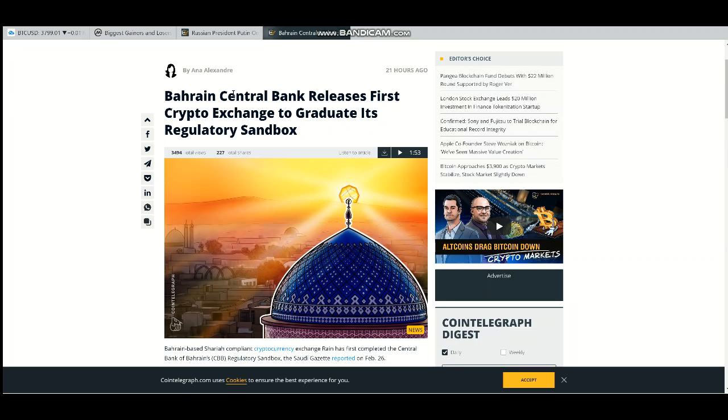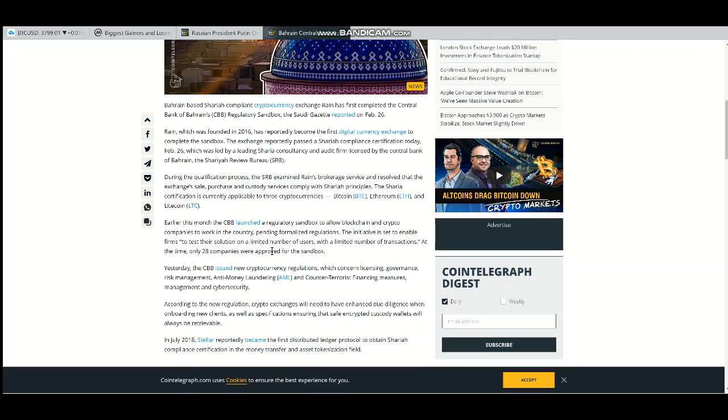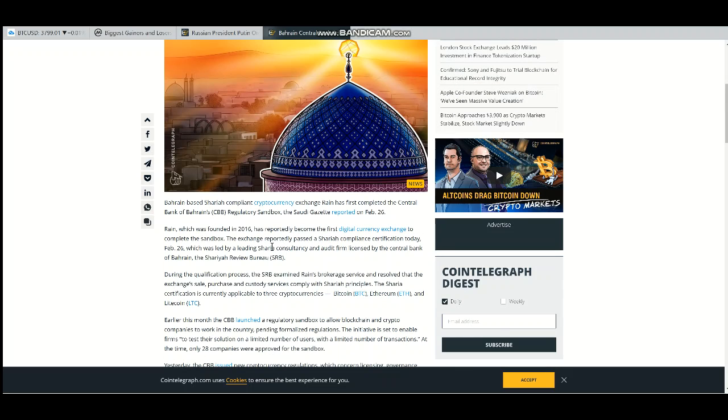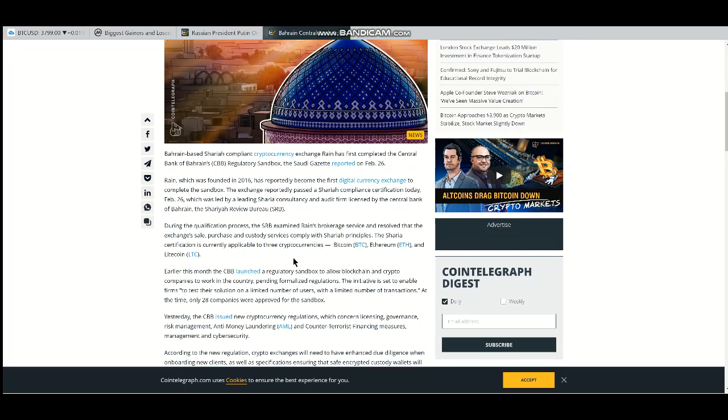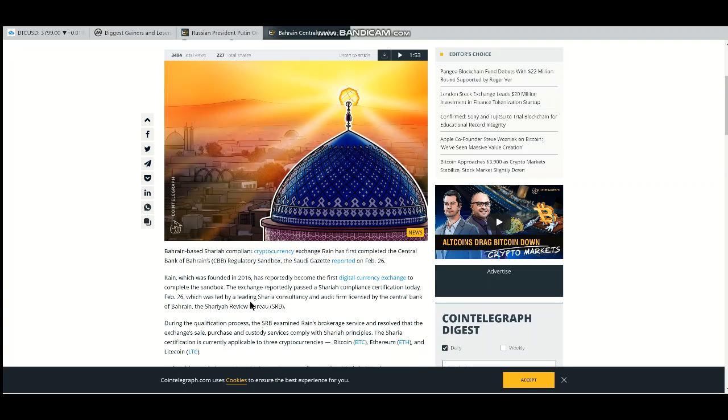To add to that, we've got Bahrain Central Bank releases first cryptocurrency exchange to graduate its regulatory sandbox. So they're now testing an exchange with the regulations that they're looking to put in place. This is great. This is nice. This is what we want to see. This is going to help adopt things. It's going to help attract other people who are looking for these more stable financial institutions to be involved in the cryptocurrency space. It's really going to help those people feel more confident if they have a central bank with this regulatory sandbox that's being tested. Let's see if they can get it to work.